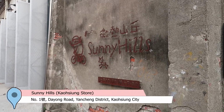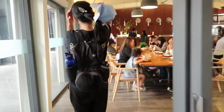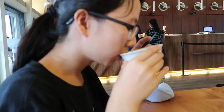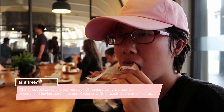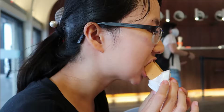Look what we found! It's a Sunny Hill store. They sell pineapple cake, which is a really famous snack in Taiwan. Try pineapple cake. It's so much more fancy than I thought. Free to try it? Let's eat it anyway, and if we have to pay, we'll pay. It doesn't crumble, and the inside is not as sweet as I thought it would be either.